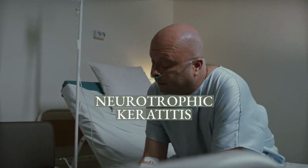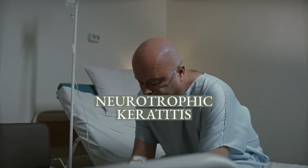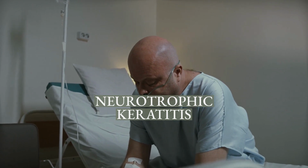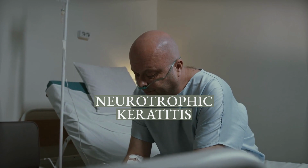The diagnosis, and particularly the treatment of neurotrophic keratitis, are the most complex and challenging aspects of this disease, as a satisfactory therapeutic approach is not yet available.